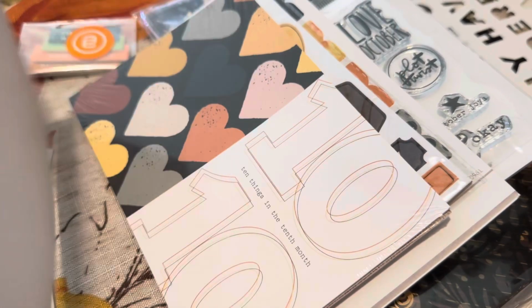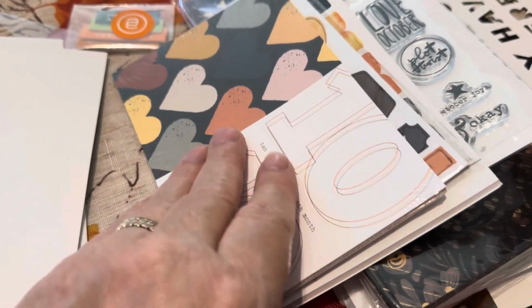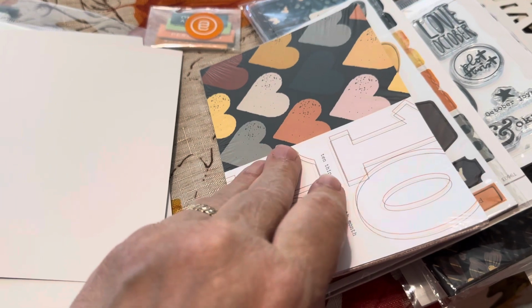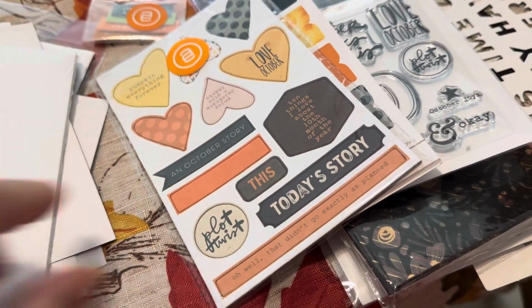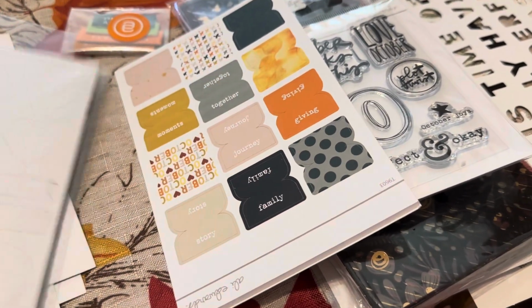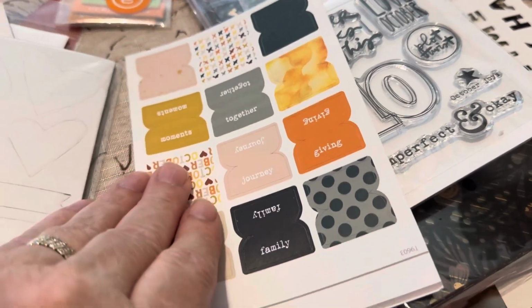Aren't these pretty? These are October, so I'm going to use them in my October daily. And I bought an extra pack of cards. So those are the cards I just showed you for the October kit. And then it comes with these. So I'm building up my October stash, which is really good because I didn't have enough journaling cards.